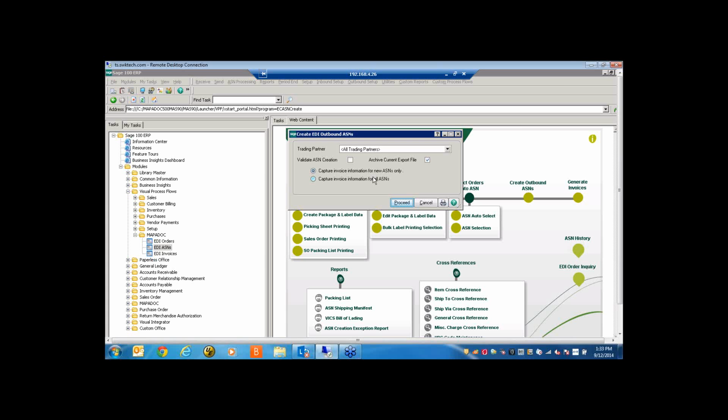But we have the ability to stop that ASN and then send any other ASNs out of the system that are in compliance with your trading partner. Really what that means for you is any ASN you send out of your system is going to meet your trading partner's requirements. So here I can go by trading partner if I'd like. If you're creating multiple ASNs from multiple trading partners at a time, you can list those out here. We can do all trading partners at once. So what I can do is click proceed here.